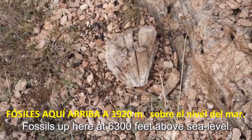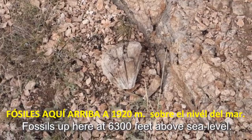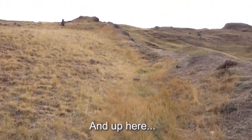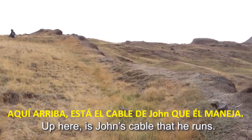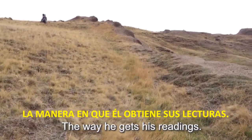Fossils up here at 6,300 feet above sea level. And up here is John's cable that he runs, the way he gets his readings.